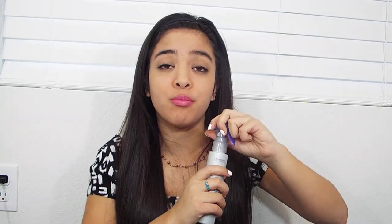So after you get out of the shower, you just spray this all over your hair, and then you blow dry it and brush it as you're blow drying it. Right after you blow dry, your hair is so straight and soft and shiny. And then you just straighten it. And then don't wash your hair the next day, because it's going to be so soft and shiny and straight and perfect. Then you wash it the day after that. And then your hair just stays like that. My hair stayed like that for a week.